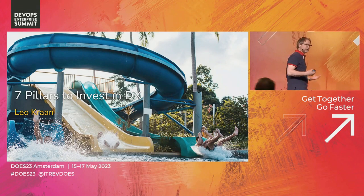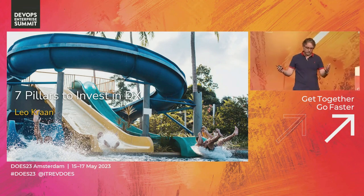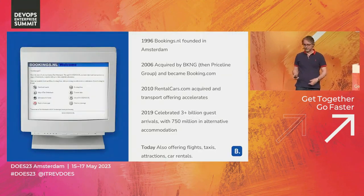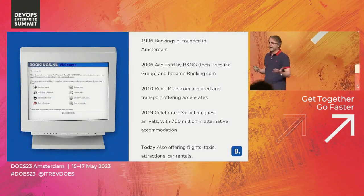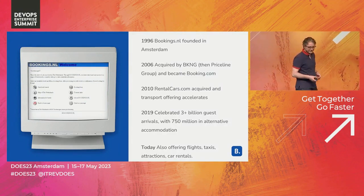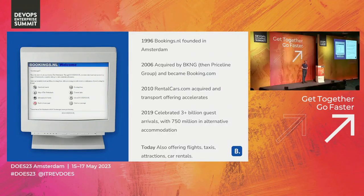I'll illustrate this afterwards with the use case of Booking.com, where I work, but for that, first I will provide some context on Booking. I trust you're in Europe, so I trust that you're familiar with Booking.com. You kind of know what it is. It's a large leading online travel platform, and we invest heavily in technology to take the friction out of travel. It's quite an old company already, founded about 26 years ago in the Netherlands, bookings.nl.